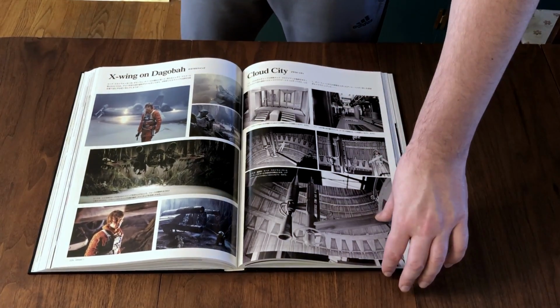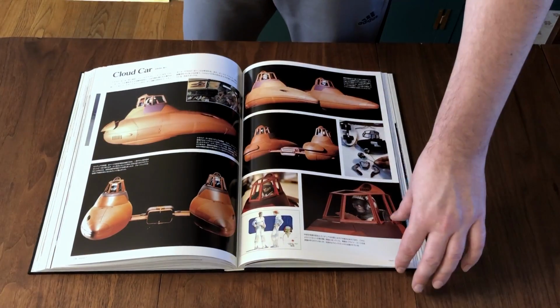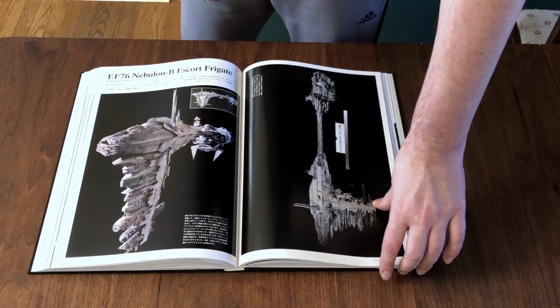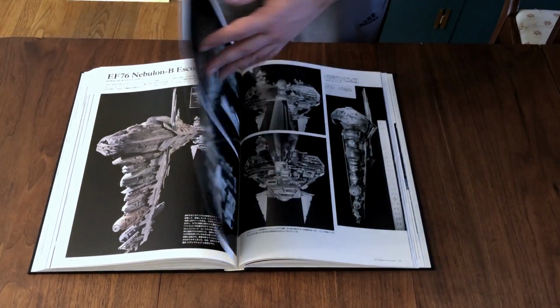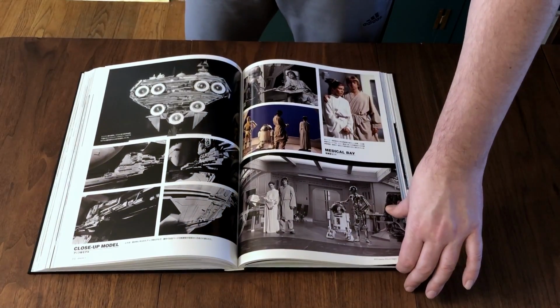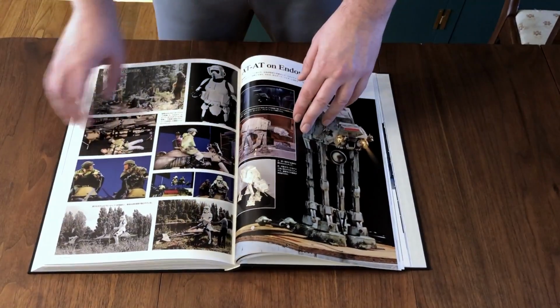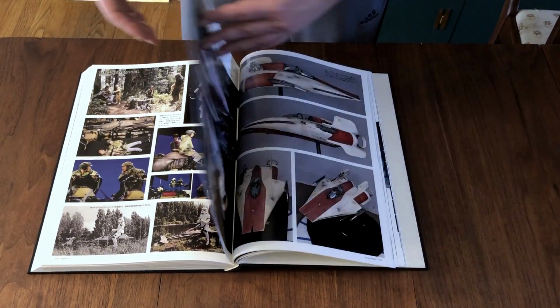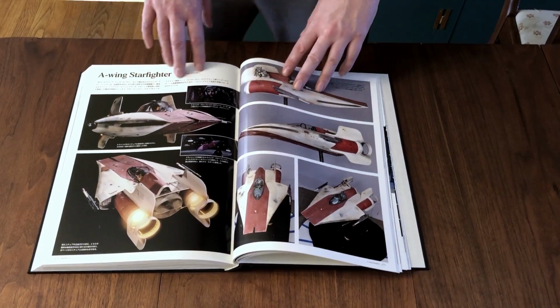X-Wing on Dagobah. Oh my gosh. The Escort Frigate. Lots of photos there. I'm going to jump. Return of the Jedi. AT-AT on Endor. Oh my gosh, look at that.